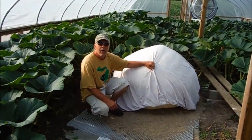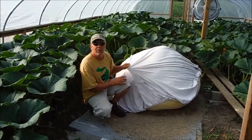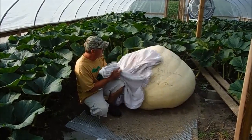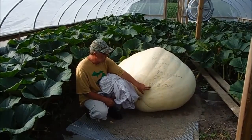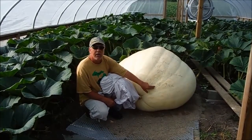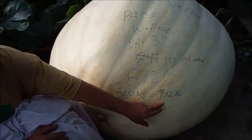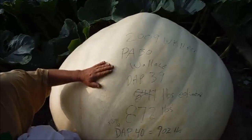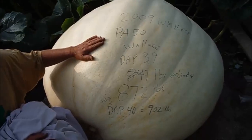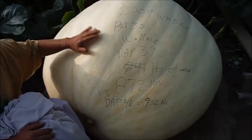Alright, here we are at Pat Bo Wallace. Remember Pat Bo Wallace? Jackson Reed was slamming it with the foam noodle last video. Well, here you go, Pat Bo Wallace. DAP 40 today. DAP means days after pollination. So this pumpkin's 40 days old today. 902 pounds is the estimated weight. So she's trucking right along. This is that $400 seed we planted back early on, the 2009 Wallace.